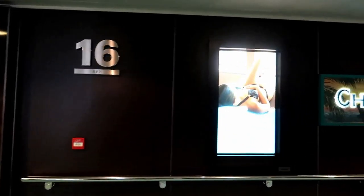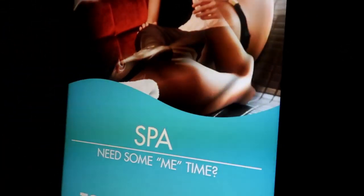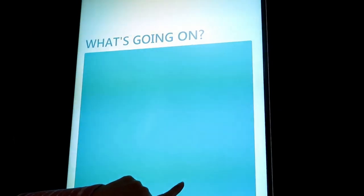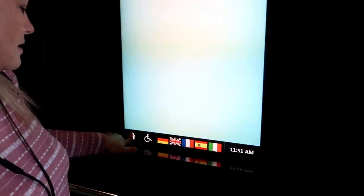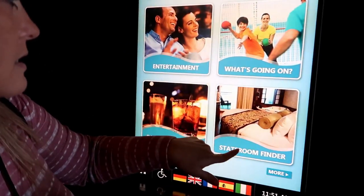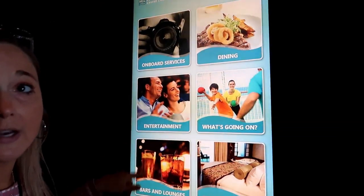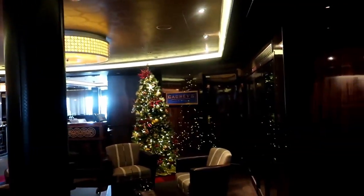So we really haven't focused on this yet, but it's touchscreen. Margaritaville, yeah. Have you guys seen your Entourage? You can touch it. What's going on? How's everything? Different languages, bars and lounge, stateroom finder, all that stuff. Book stuff on there? Yeah. Moderno's on that side. And Cagney's is on that side.